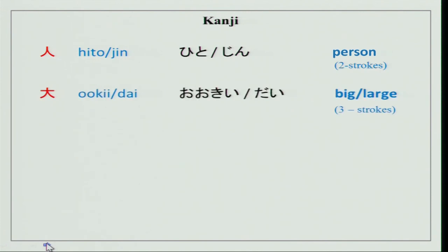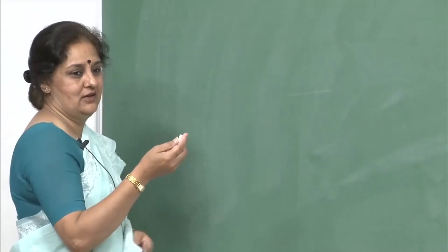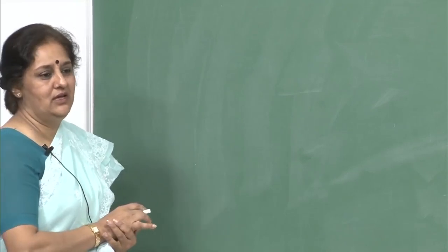Now, we have done kanji characters in our previous lessons. We have done 1 to 10 and a few more characters. Today we will do a simple character hito, meaning person, and another character oki, a similar looking character. So now I will draw hito for you. When you think of a person for kanji, because they are ideograms and pictograms, how would you depict it in straight lines?